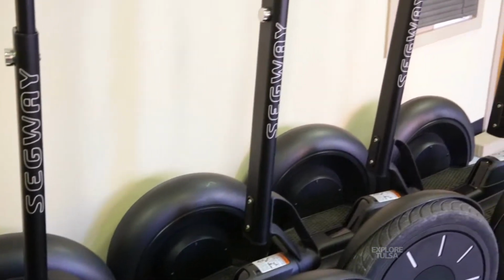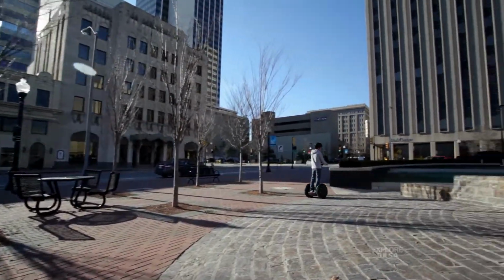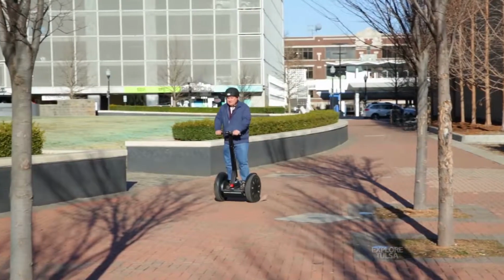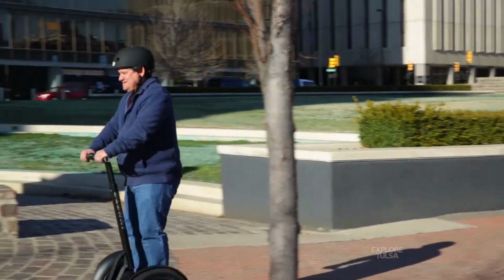Well, when I first learned about the Segways, I ended up taking a vacation to Chicago, and we ended up riding around and taking one of their Segway tours, and it was just one of the most fun experiences that I've had. So we came back home and we thought, that was a blast, but we really didn't think anything about a business. And then we ended up going on vacation to Canyon City, Colorado. That was a really, really small town that also had a Segway tour business, so that's when we started thinking that maybe this would be something for Tulsa.